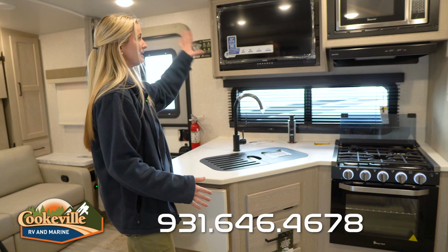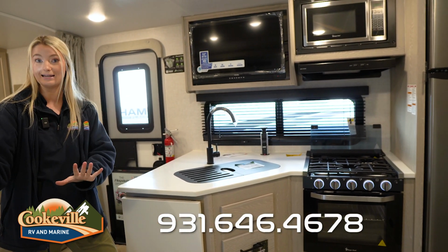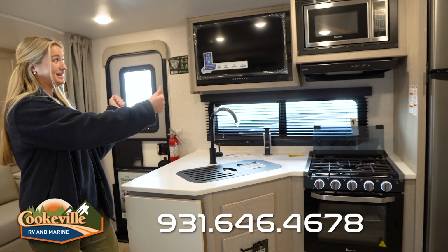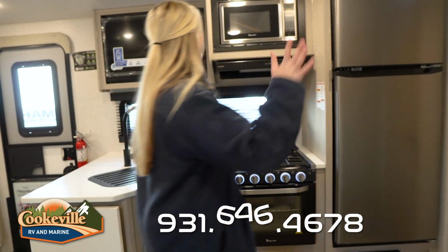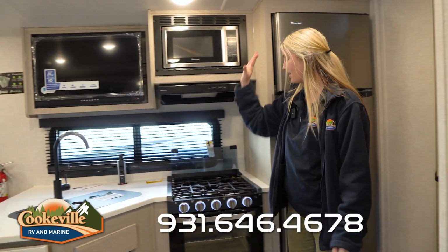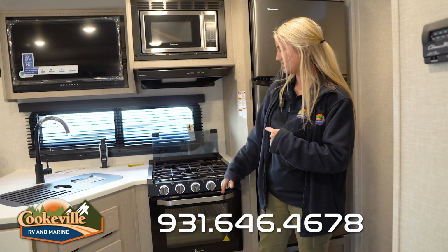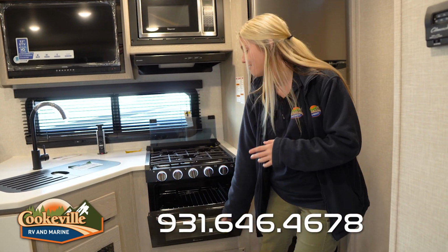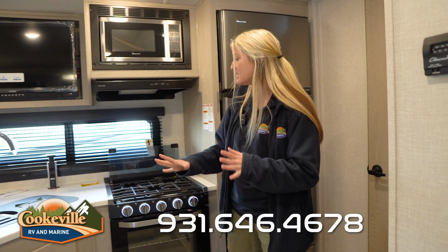And up above our sink, we do have our TV, and it is on a swivel. So if you want to see it from your dinette or over in your bedroom area, you can easily pull that out, and it does move so everybody can get a view. Over here, we do have our microwave. Underneath that, we have our typical 3-burner stovetop with your oven underneath that. I really do love this oven. Very nice, plenty big for this camper, so you don't have to worry about missing any meals.